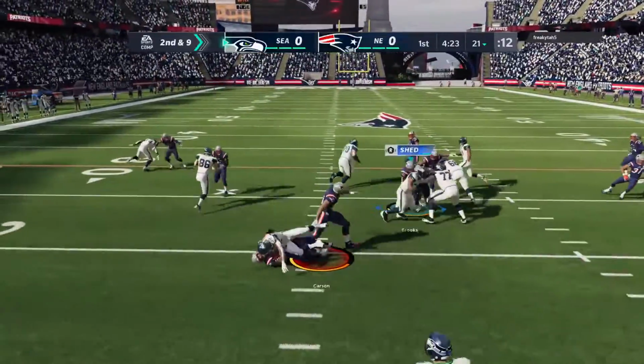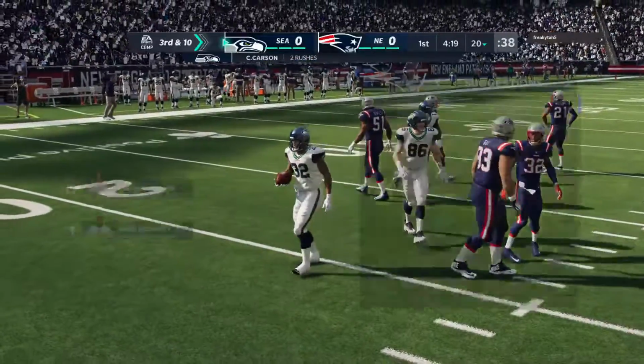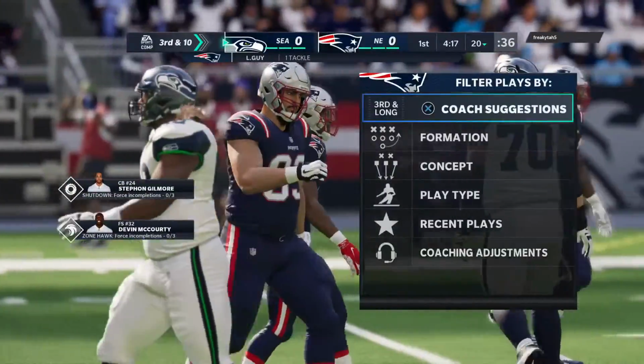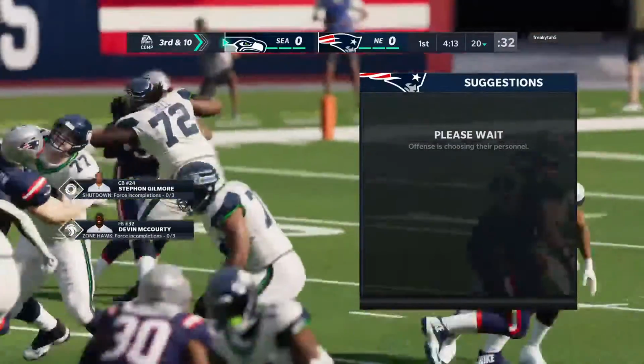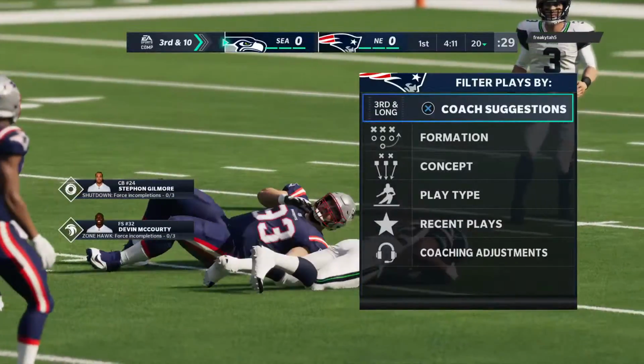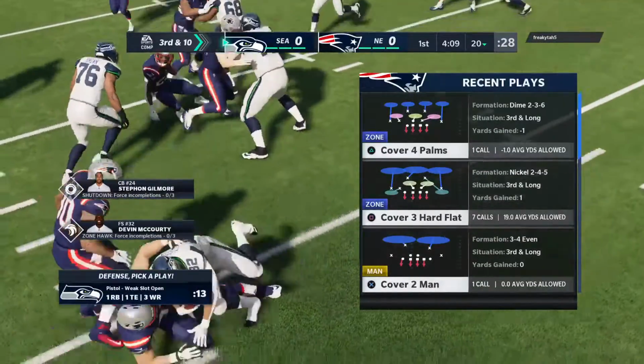On 2nd down, it's Carson, and he got blown up on that play. Back at the 20. Made by Lawrence Guy. That's a play to take note of there for the defense. I think in the future, if you're going to try and block him, maybe you get a guard to help double team him and try and steer him out of the play. They should have done it on that snap.